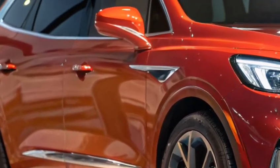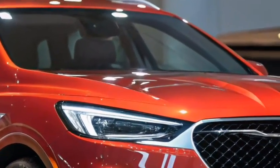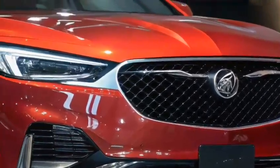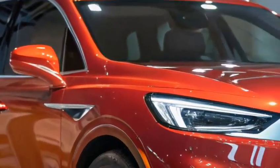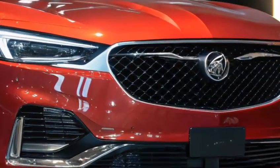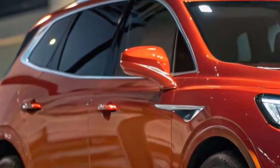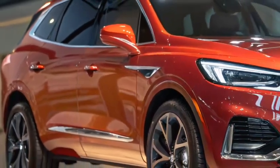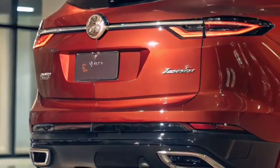The 2026 Buick Enclave arrives with a refined exterior design that reflects Buick's latest design language. It maintains a sleek and sculpted profile, but subtle tweaks give it a more aggressive and modern stance. The front fascia is enhanced with a larger grille and more angular LED headlights that add a sense of sophistication while improving visibility. The rear end gets redesigned tail lamps and a more pronounced bumper, which together give the vehicle a wider, more planted look on the road.